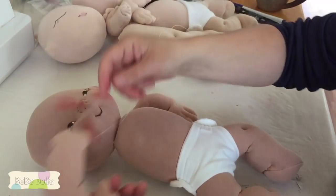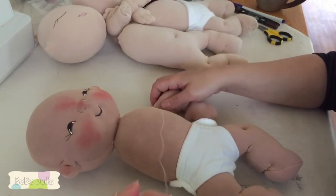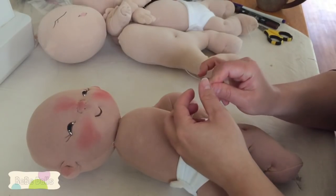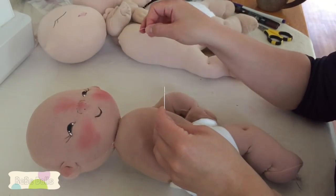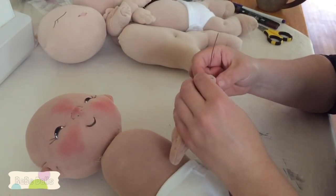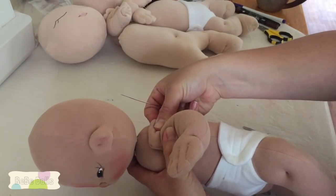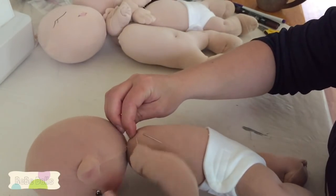And basically the way that I do the arms is they have this little tail from soft sculpting them, and then I just hold them to the body in the correct place and sew them on kind of like a rag doll. So hold it up like this and then start stitching.